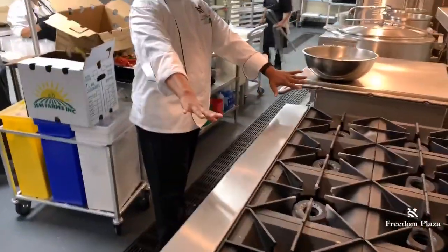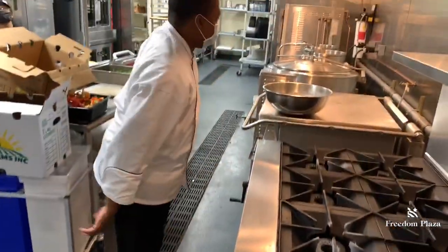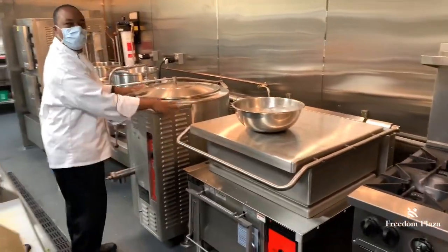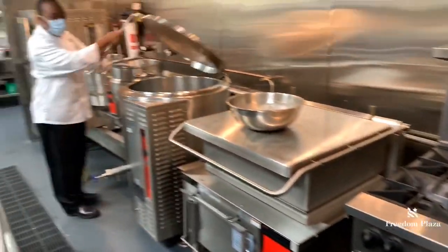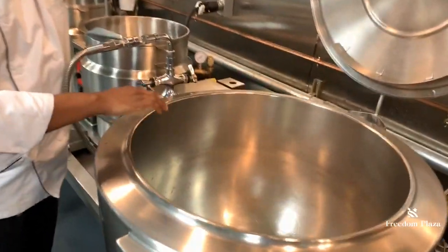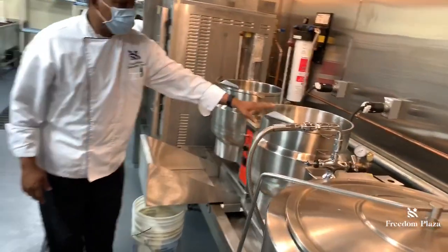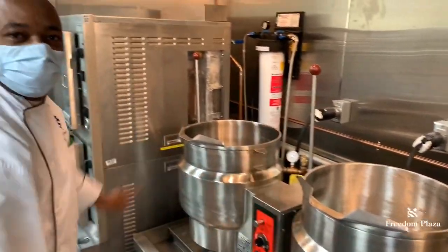Eight burners. Two new ovens. New tilt skillet. This is old, but it still works. This is how much soup we make in a week. Come get a close-up shot, Chris. We fill this up, we make one soup for there. This is our daily soups. We make it, we fill two of these up for one day of soup.